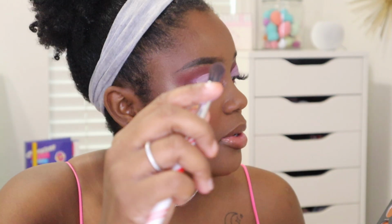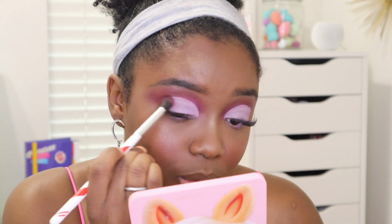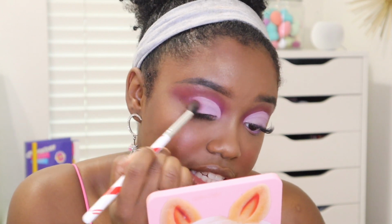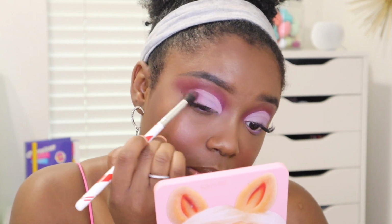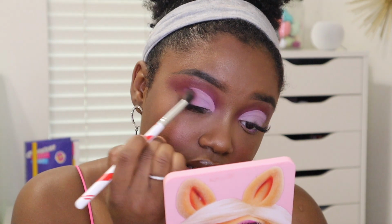So what I'm gonna do is I'm gonna take some of this shade right here called Mojave Heat. I'm not sure if I'm saying that right, but I'm gonna take some of that and put that in the outer corner and just blend it inwards to kind of diffuse it into that pink that we put on the lid, just for a little bit of an ombre effect.